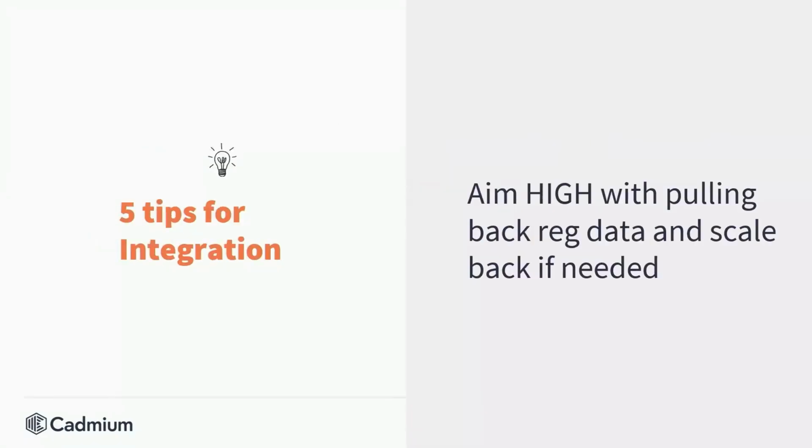Yeah, and then again, going along with what Jen said, another tip, which I really just spoke about, is to aim high. Go big, pull all this data back, and you can always scale back. It's definitely harder to go in big and scale back than to start your integration and be like, oh darn, I wish I had done that. So that's my other tip.